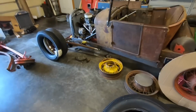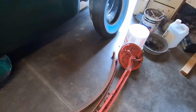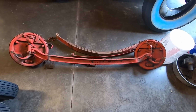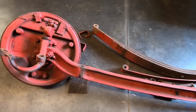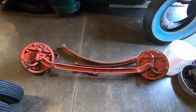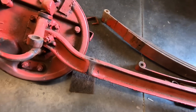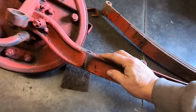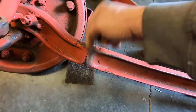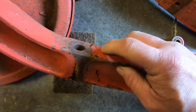Oh, I want to show you one other thing. I was super stoked to find this. This will be going under my 34 Ford pickup. This is a 1932 Ford heavy axle, and this is widely known to be the most sought after old school hot rod axle that you can get. So as you can see here, these were extra beefy right here. So much so that they had to make an indention right here just to put the pin in right there. So that's where the wishbones bolt on. You can see that little indention right there.